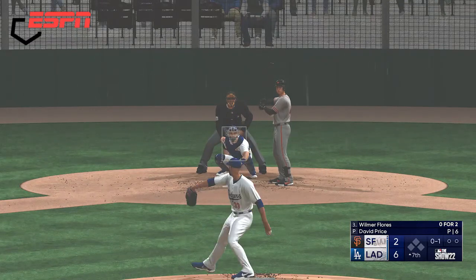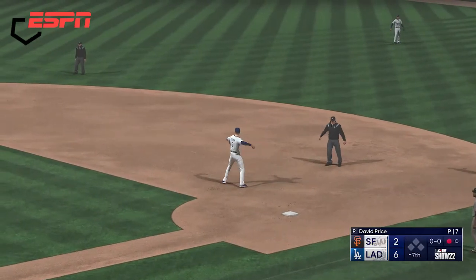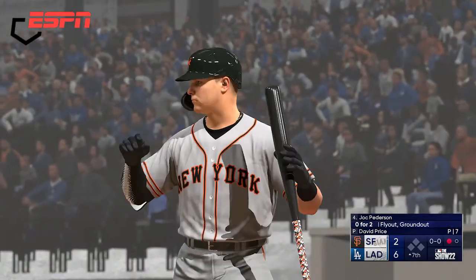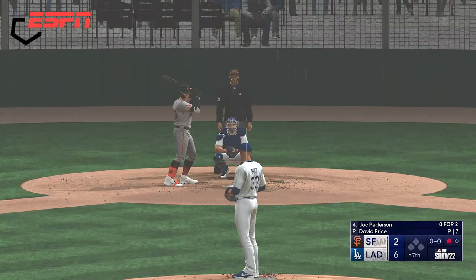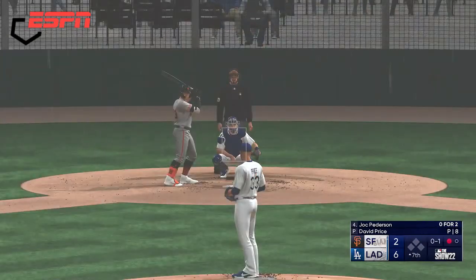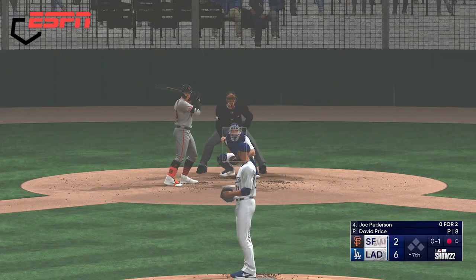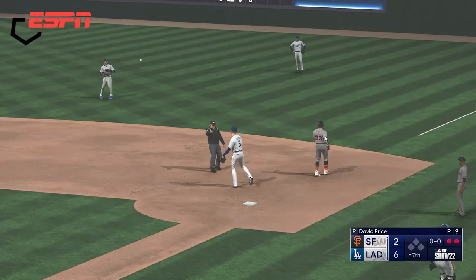The big lefty turns, kicks, deals. Little dribbler up along third. Turner to first. That's the first out, the top of the seventh. Now batting, right fielder, Jock Peterson. And Jock Peterson stands in. And first offering is fouled off. Ground ball up the middle. On to first, and two away to start the seventh.